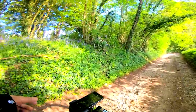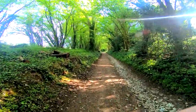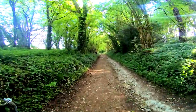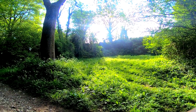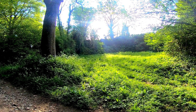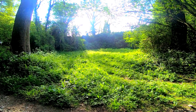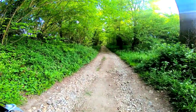But that's bluebells. Are they bluebells? Yes. I'm still walking, thinking of the birds. Little clearing here. It's like a wall, the sun coming in. Strange. Onwards and upwards.